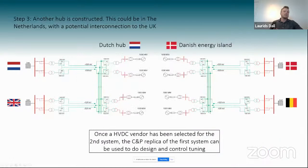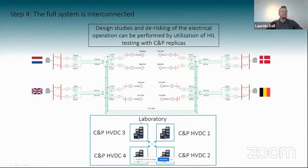And further on, as we expand, maybe we have a Dutch hub here with a connection to the Netherlands and maybe to Great Britain. We could then finally set everything up in a laboratory again and interconnect everything to de-risk. So this is the sort of thinking we have right now at EnerginetDK. What is possible? What is needed?